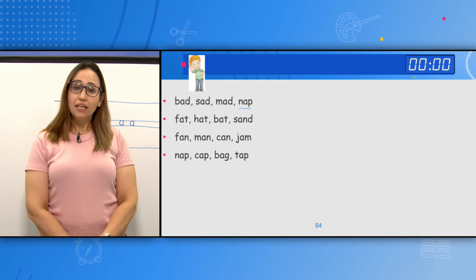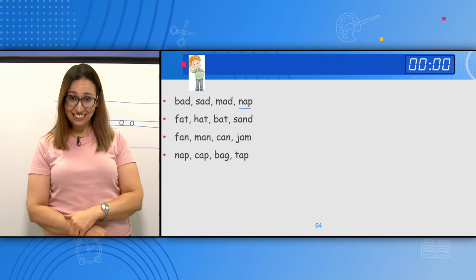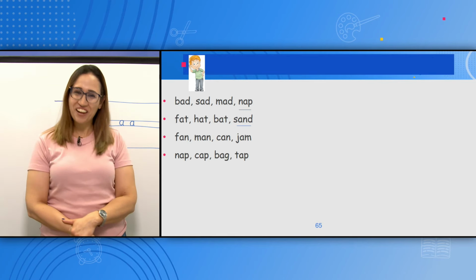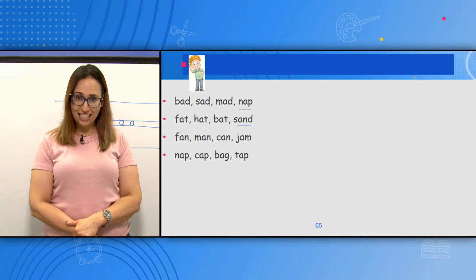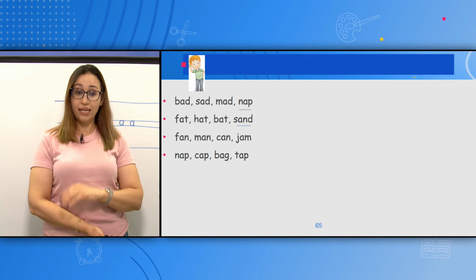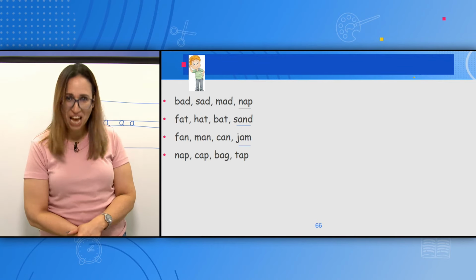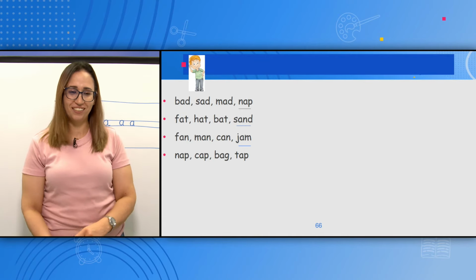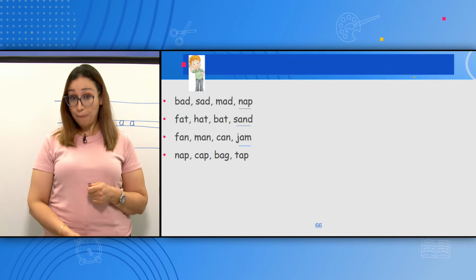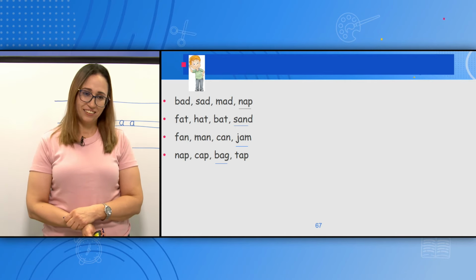Okay, time is up. Now, let's go to the next line. What did you answer? We have fat, hat, bat, and sand. So, which one doesn't belong? Sounds different. Sand. Very good. So, we have fat, hat, bat, sand. Sand is different. Very good. The next one. We have fan, man, can, jam. Which one is different? Yes, very good. Jam is different. Great job. Great students. I'm very, very glad. The last one. Nap, cap, bag, tap. Which one is different? Yes, great job. Bag is different. Great job.